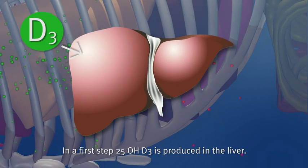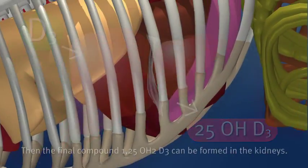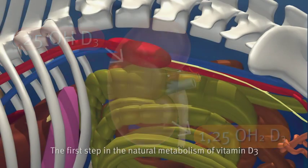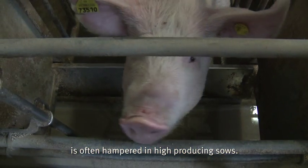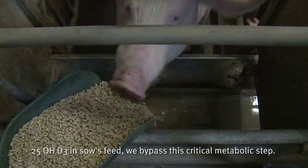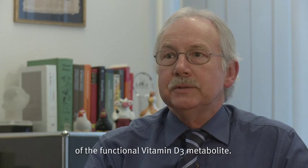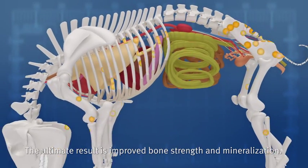In a first step, 25-hydroxycholecalciferol is produced in the liver. Then, the final compound, 1,25-dihydroxycholecalciferol, can be formed in the kidneys. The first step in the natural metabolism of vitamin D3 is often hampered in high-producing sows. By introducing directly the available form of vitamin D3, 25-hydroxyvitamin D3, in sow's feed, we bypass this critical metabolic step, increasing the availability of the functional vitamin D3 metabolite. Finally, it impacts on improved bone strength and mineralization.